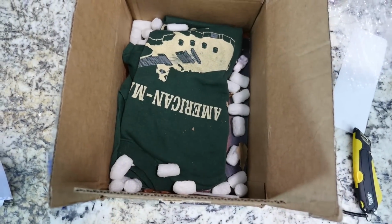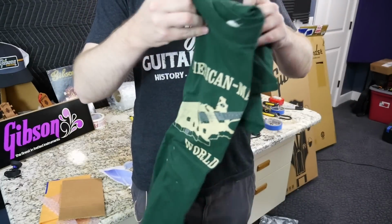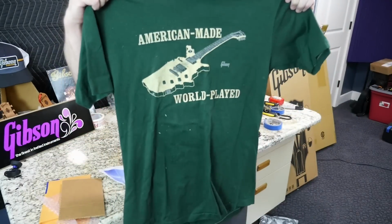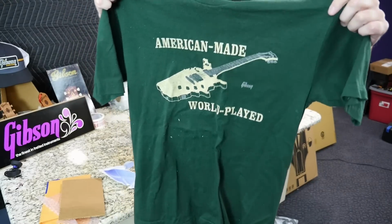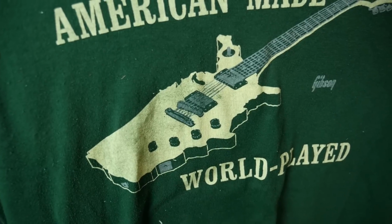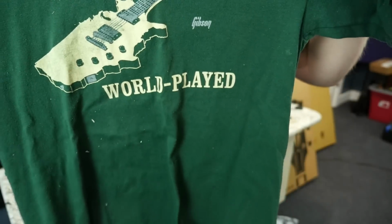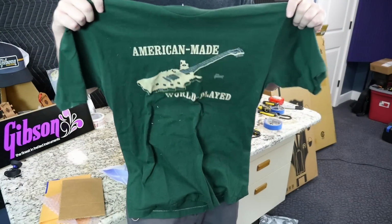Oh, yes. I saw this old crusty t-shirt on Reverb, and even though it sat for like a year plus without anybody being interested, I said, yes, I need to own it. I don't think I understood it was green in the photos, but look at that. American made, world played. It's got the map guitar on it. It has the old Gibson logo. It smells very vintage. Is a nice way to put it.